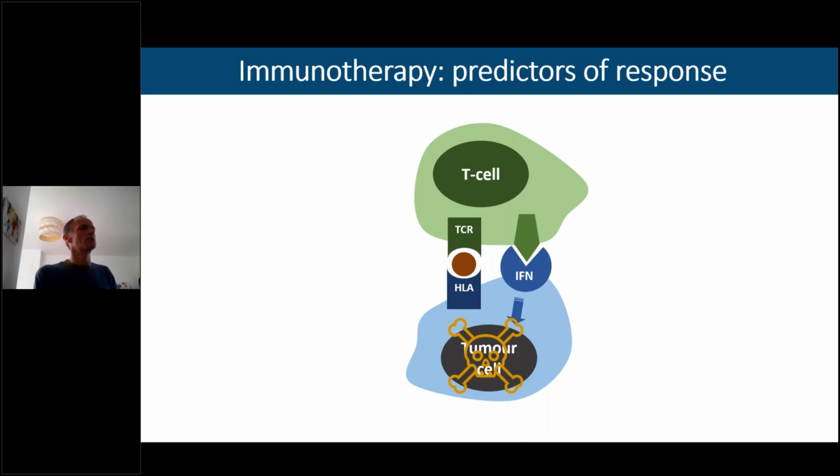So one of the early markers of response that has come to the fore is the tumor mutational burden, the number of somatic mutations in the tumor cell. And this is likely a reflection of the repertoire of antigens presented on the tumor cell, and therefore the likelihood that a T cell will be able to recognize the tumor cell and kill it. So the more somatic mutations in the tumor, the higher the likelihood that there will be T cells that are able to kill those tumor cells.